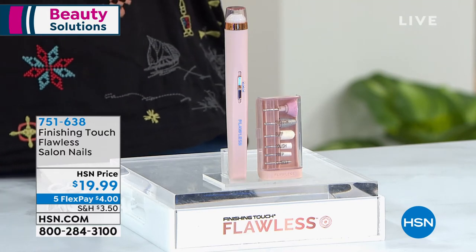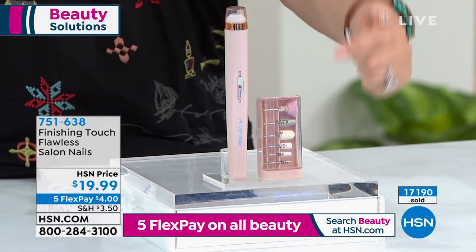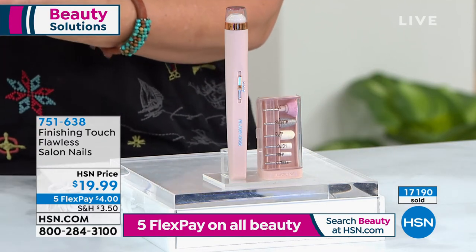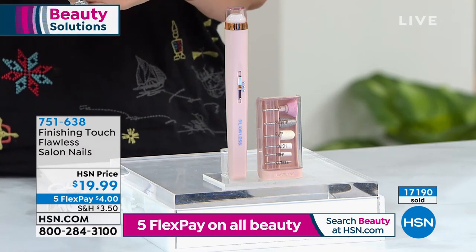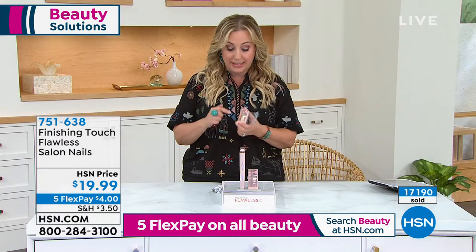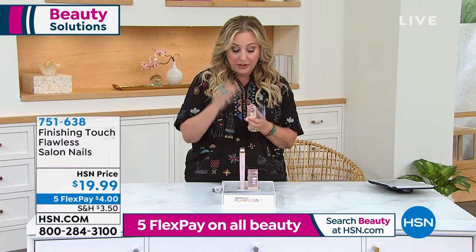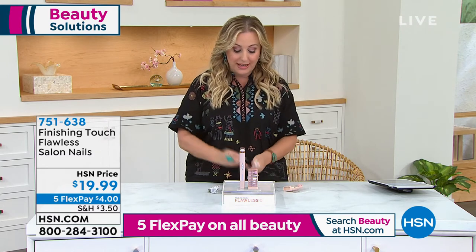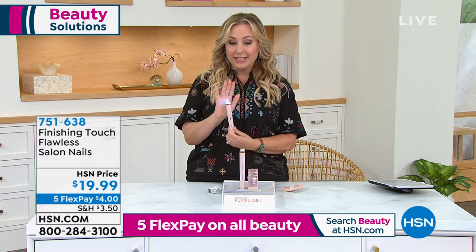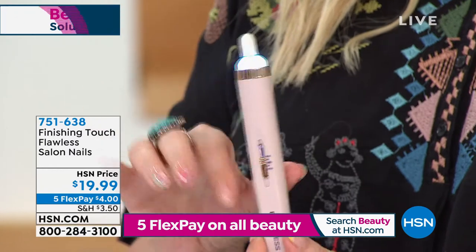I think I spent $50, $60 at least. It was not pretty. It did not come with some of these tips that this one comes with, where you're able to buff your nails. I did not have that. I did not have this other tip for the cuticles. It didn't have all the tips. This is so easy to use. You just take the tip out that you want and you pop it inside and then you're good to go and you just turn it on. And then you even see a light here where this is gonna be able to buff your nails.